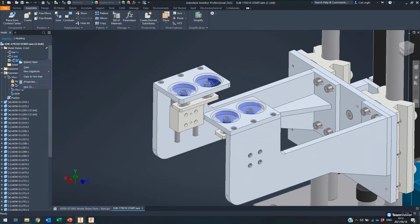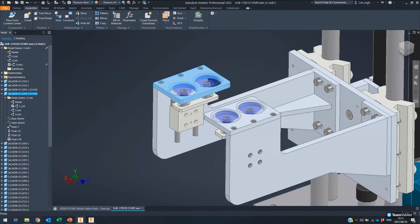Same thing here, we can take that, let's say we take the 2 units, we copy it, and we can then update that to, let's say, a 3-unit state. And the nice thing about the states is that you can either activate that state and then go and find the different components. Let's say this component here, we expand that out, look at these states, and we can see that this component has a 2-unit, 3-unit, and 4-unit state. Now, that could be quite time-consuming to go through and try adjust each one to match the state.